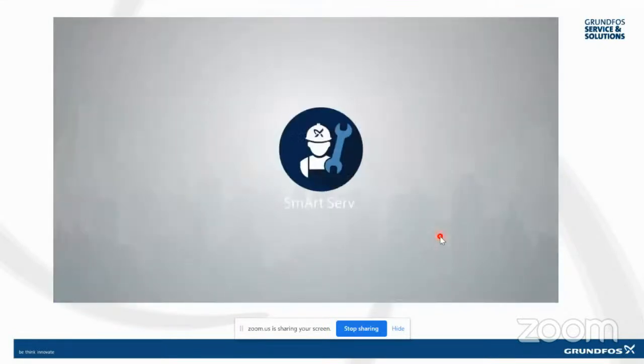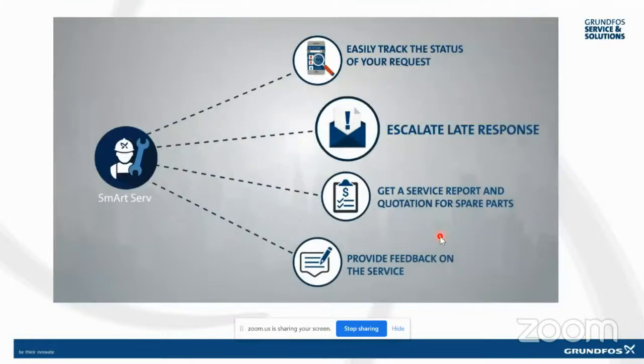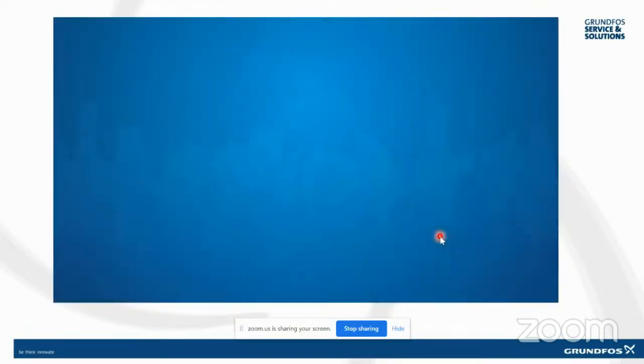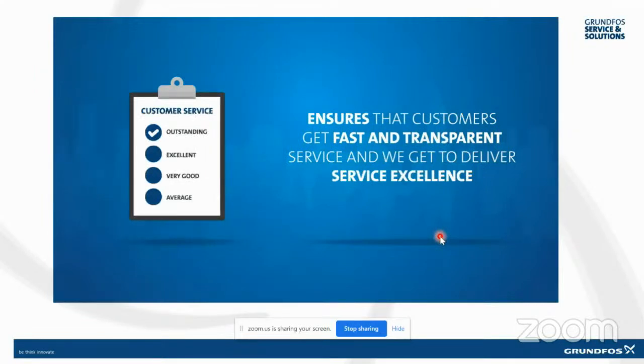The SmartServe app enables you to easily track the status of your request. Escalate late response. Get a service report and quotation for spare parts. Provide feedback on the service. All in all, an app that ensures that customers get fast and transparent service, and we get to deliver service excellence.